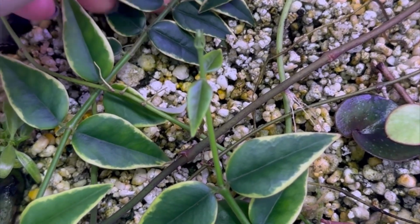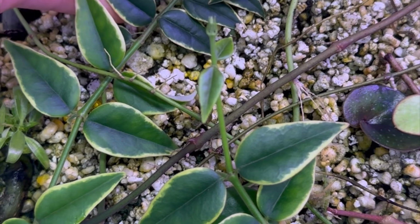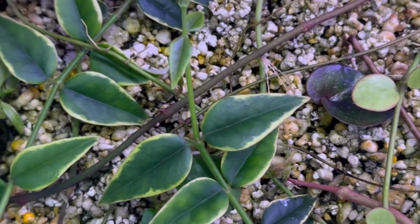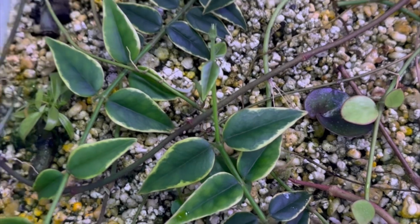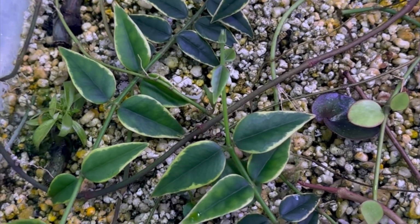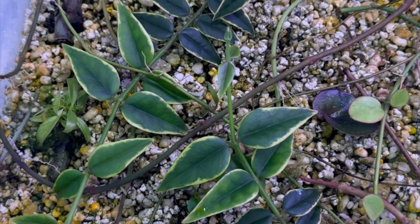I had this one before and it didn't work out, so I have two beautiful cuttings in here, and I really think that I'll have better luck this time because they are very extremely rooted into perlite. So I think I'll just throw them into pond and see how they do.